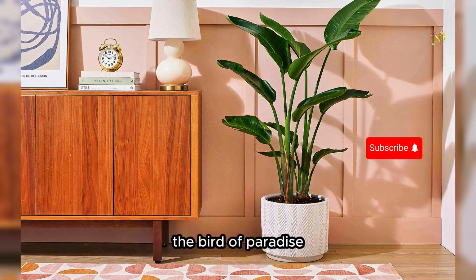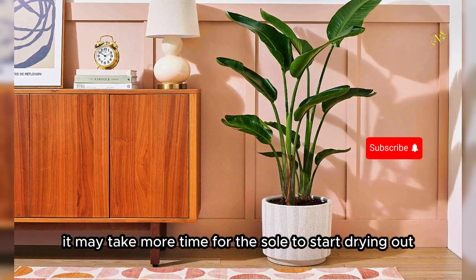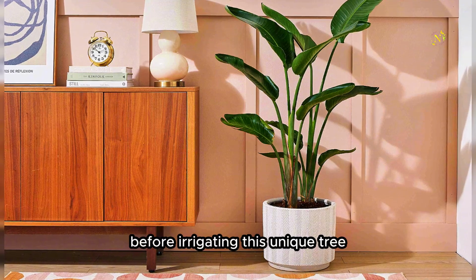The bird of paradise needs to be watered about once a week, but if you grow it in low light, it may take more time for the soil to start drying out. Therefore, always check the topsoil before irrigating this unique tree.